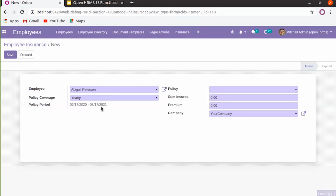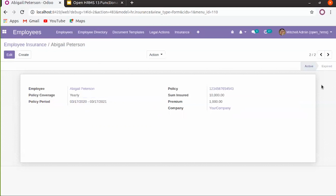Then the policy coverage based on yearly or monthly. Then the policy number. So you can just create the policy number. So if it is a group policy, you can select the existing one itself. So sum assured, then the premium. So how much the premium should be, and if it is expired, it will be in the expired.